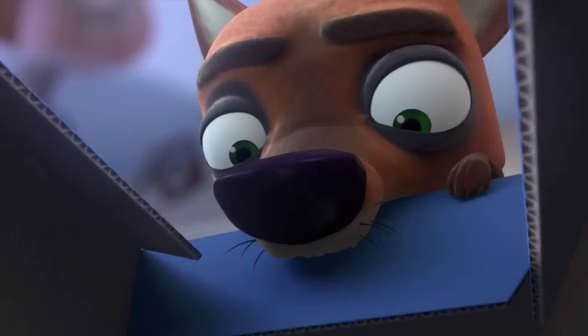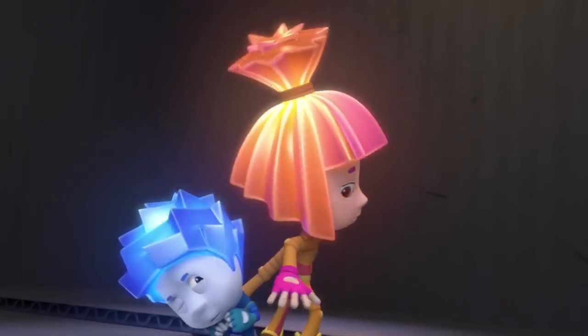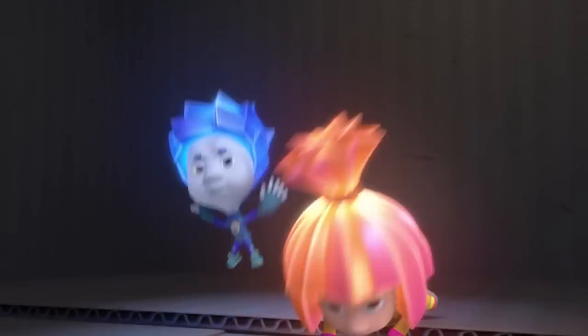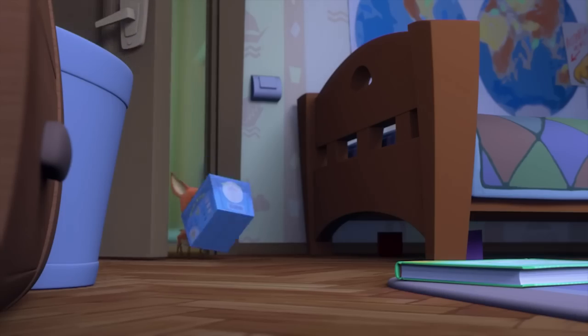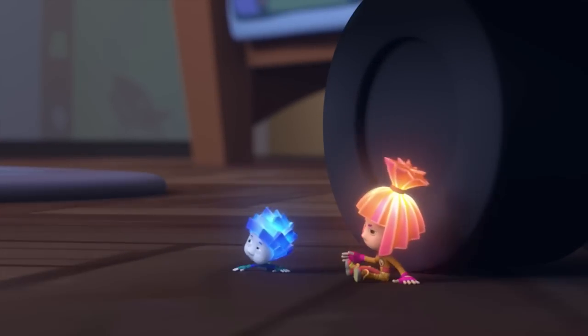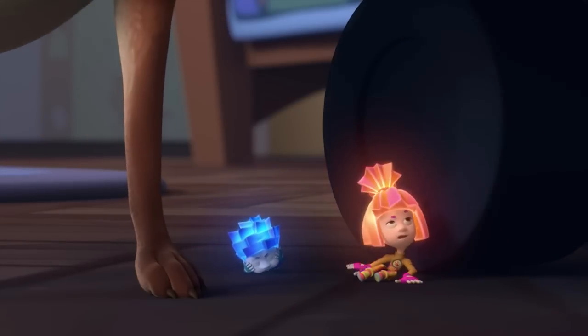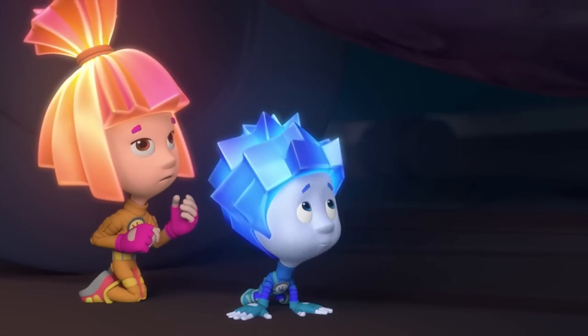Trapped in here. Alert! Something's burning over there. Why won't they listen? I think she's going to eat us. Together with the box! We're done for. Oh. Come on, look! The outlet is sparking! Oh no!